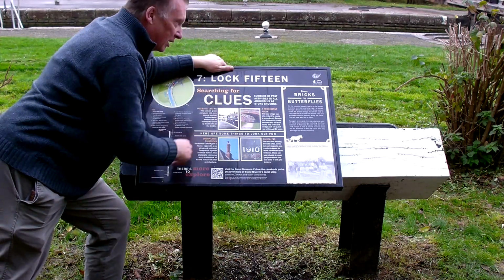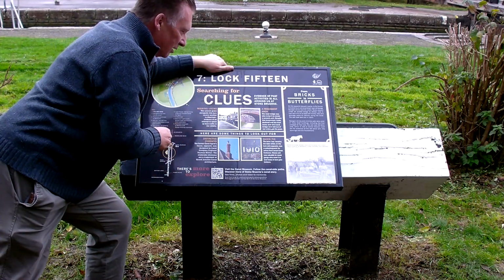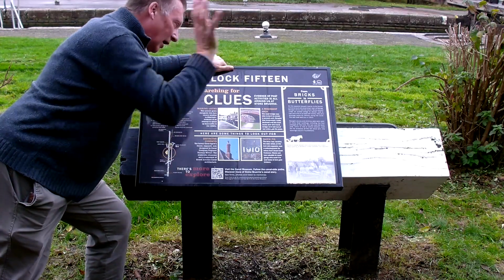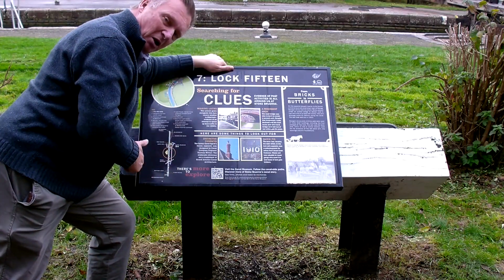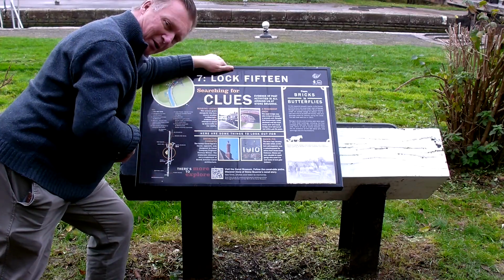Once you've come down and you had a look at this and have a look at the boards on the other locks, the navigation pub is that way, 50 yards, and just the other side of the bridge, you've got the boat. Both of them do scoff. We've been in the boat, we haven't been in the navigation, but that could happen later.